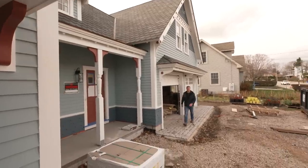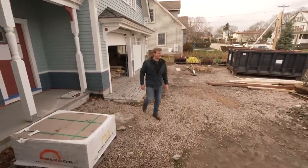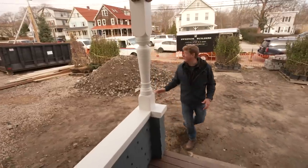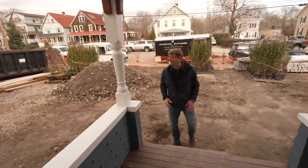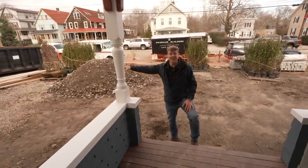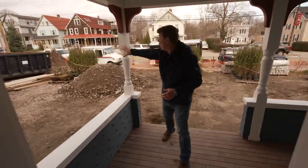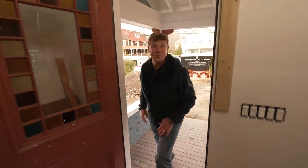Hi there, I'm Kevin O'Connor, and welcome back to This Old House. Hey, Doug. Good morning, Kevin. Well, as you can see, we are about a month away from completing this project here in Narragansett, Rhode Island. We've got the plants that have arrived here in the front yard. Jenna Watt is going to be here a little later. She's going to get those all laid out so we can start getting them into the ground.